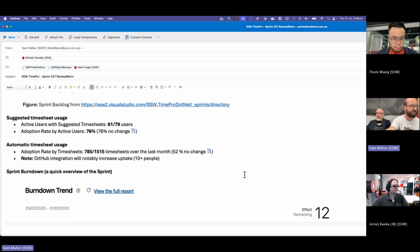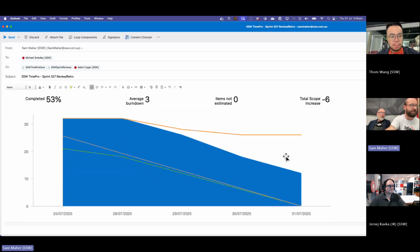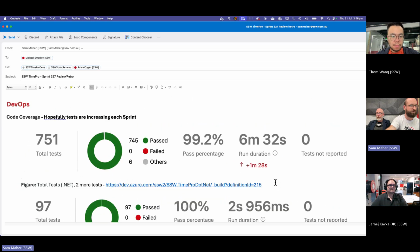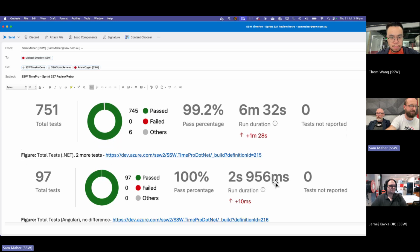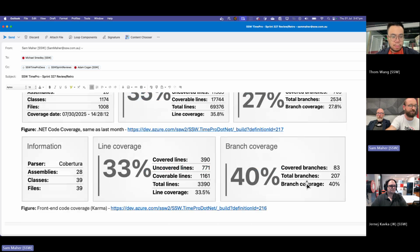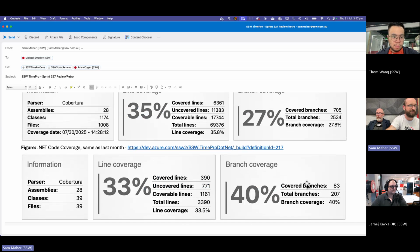So looking at timesheet usage, once again, for a few sprints now, these numbers are looking very stable, which is good. It means everyone who's using it wants to continue using it. But further work will need to be done to increase that uptake, which has been noted there. Here's the burn-down chart. You can see the scope was decreased a bit, but it mostly was trending in the right direction. A few items didn't quite make it across. So looking down at the analytics here, all of the test coverage and passes are looking very stable as well. So if you're interested in that, you can pause and read that in greater detail.